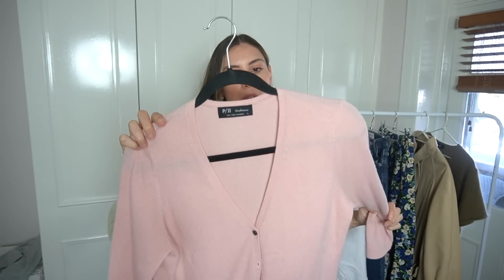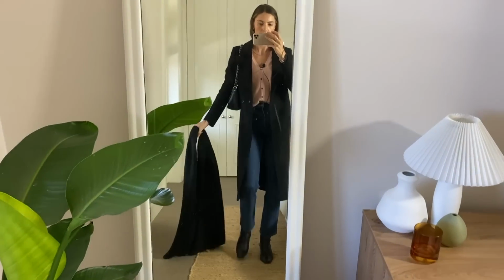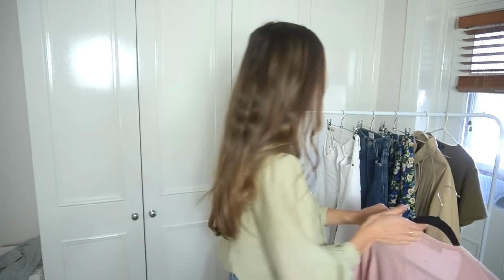Cashmere cardigans are incredible. They are so good for that in-between weather because they actually keep you really warm, and I can wear this in winter too. I can wear it done up as a top, pop my black coat over it. I think that'll look really stunning. This one I actually feature in the video coming up soon, so make sure you keep an eye out for that. And I've been wearing this so much since I bought it already.